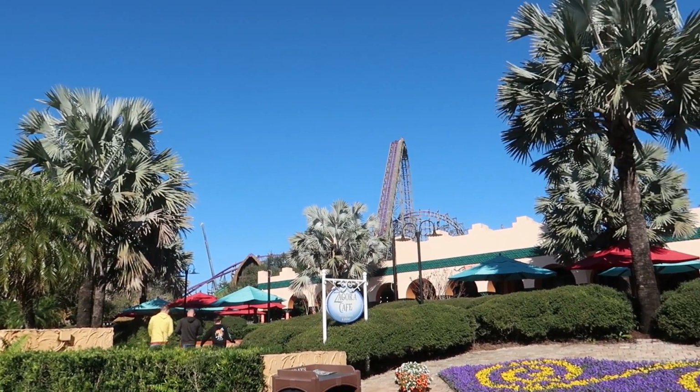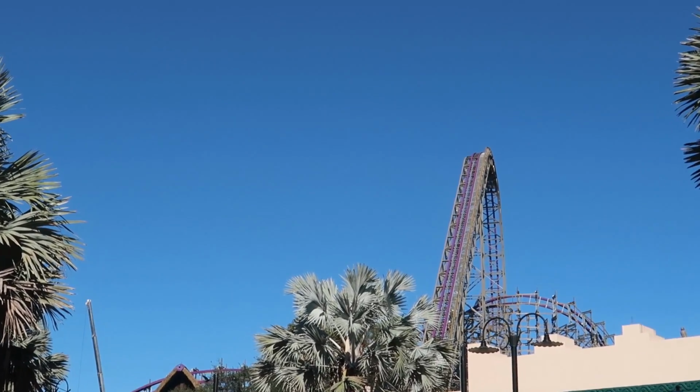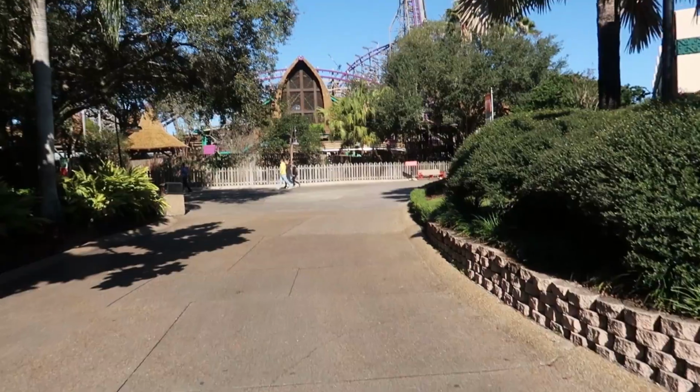Oh look, looking at Gwazi right here, you got a couple guys starting to walk up the main lift. Looks like they're inspecting the handrails. So it's really cool. We always like to start over here looking at Gwazi because we like to head over towards Sheikra and Tigris first, because everyone does head to Cheetah Hunt, Cobra's Curse, and Montu before they go anywhere else. So this is why we always come over here and we always look at Gwazi a little bit as well. We're just kind of walking.